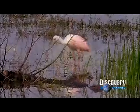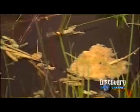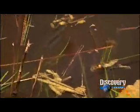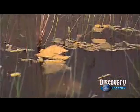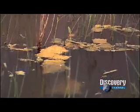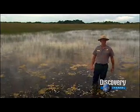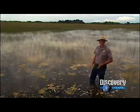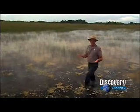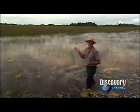Oddly enough, it's not fish, but something called periphyton that's at the bottom of the food chain here. You're likely to spot it all over the freshwater glades. Amazingly, the spongy-looking stuff you see floating around me is where life begins in the freshwater Everglades. It's called periphyton, which is Greek for near plant. It's a living mass of algae and microorganisms, all powered by the sun.